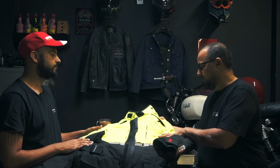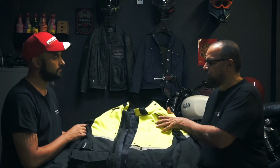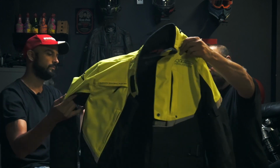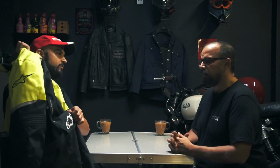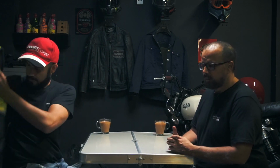So fine, I understand this is the Alpine Star Andy's jacket, specialty touring jacket, does very well in rain and cold. Yep, and it has got a pocket behind. It's quite useful to keep your balaclava or something like that. Got it. It's quite handy. Let's move on. So can we just dig out that Aspida that I see? Sure.